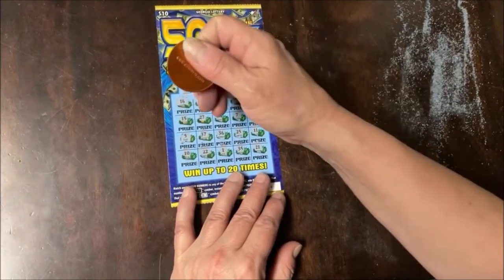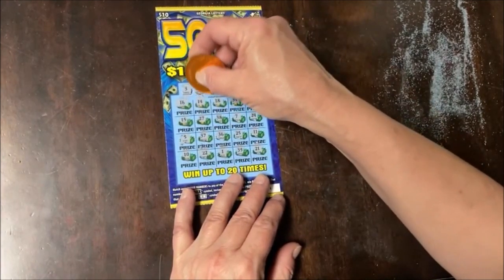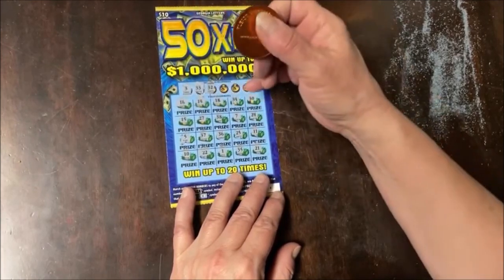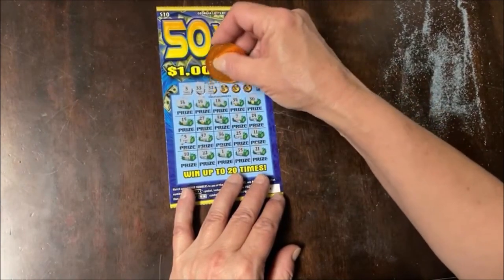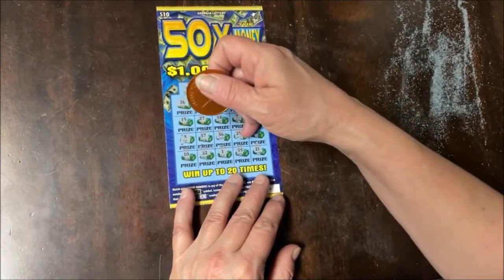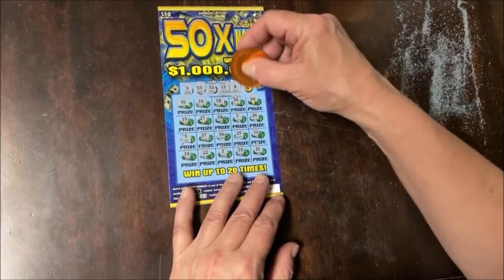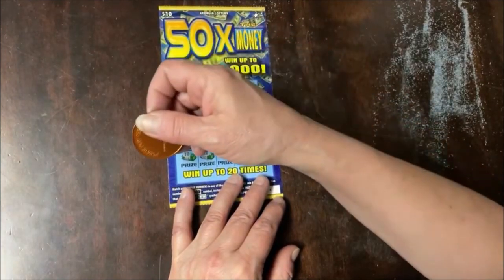First number is 3, and no 3. Second number is 33. No 33. Okay, 32. No 32. 13. No. Number eight. No number eight. And a number 12. And no number 12.